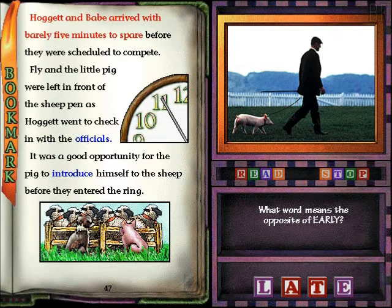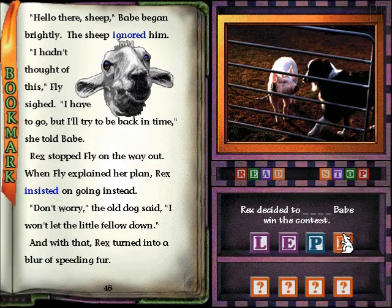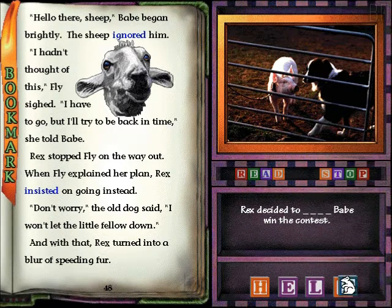Hoggett and Babe arrived with barely 5 minutes to spare before they were scheduled to compete. Fly and the little pig were left in front of the sheep pen as Hoggett went to check in with the officials. It was a good opportunity for the pig to introduce himself to the sheep before they entered the ring. Excuse me. Hello there, sheep, Babe began brightly. The sheep ignored him. I hadn't thought of this, Fly sighed. I have to go, but I'll try to be back in time, she told Babe.